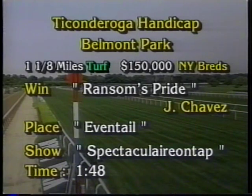The winner, Ransom's Pride, a 3-year-old dark bay or brown filly bred in New York by Chester and Mary Broman, is a daughter of Red Ransom from Peruvian Pride by Baldski. She is owned by Mr. and Mrs. Broman and trained by Mike Hernandez, ridden to victory by Georgie Chavez. Ransom's Pride completes the 1 1/8 on the turf course at Belmont in 1:48 flat.